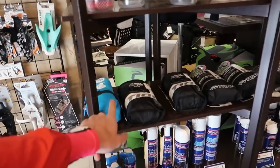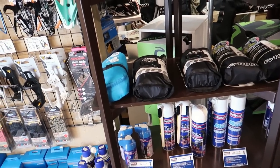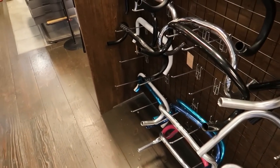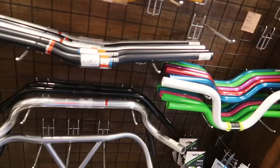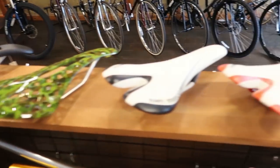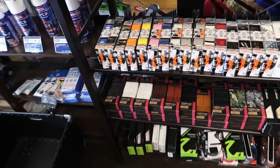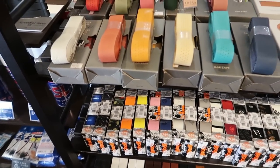We've got our Rinko bags. This is what you need if you want to bring your bike anywhere in Japan on a train and so on. Bunch of different anodized colors for the handles, seat posts, for the handlebars. Some pretty interesting saddles. Some nice handlebar tape, leather handlebar tape.